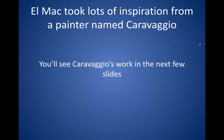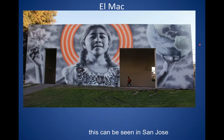And what's really cool is that this one here is in our home city over here, San Jose. And as you can see, this kind of tells you the magnitude of his murals. And I mean, it's hard enough for us to draw something on a little piece of paper, let alone how could we draw that and paint that in on this huge building? So that really speaks to his expertise and talent as an artist.